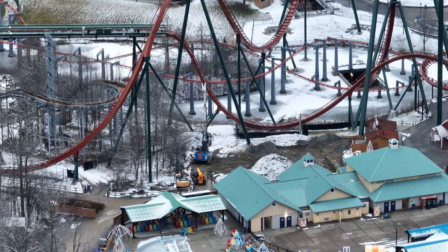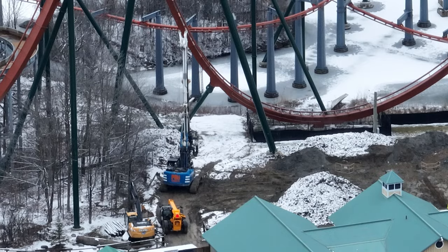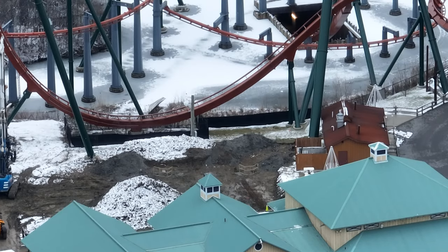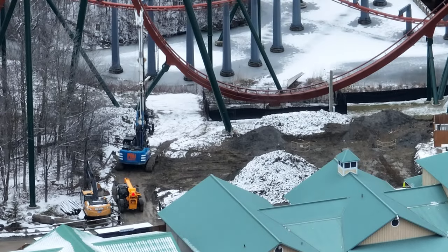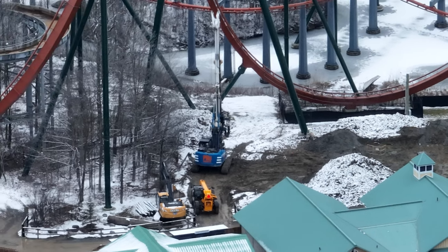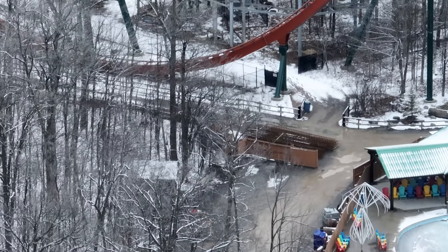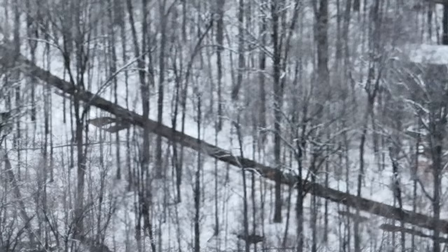The Tundra Twister plot of land, they're starting to bore. They'll put the rebar cages in, and then they'll pour those little pillars for the support columns of the actual ride. So that'll be really cool, and then we'll get a better idea of what it's going to look like. Still really curious about this queue line in that little tiny area. We'll have to see.